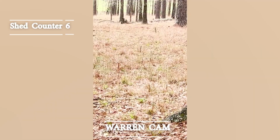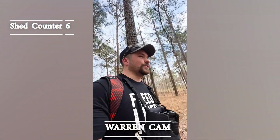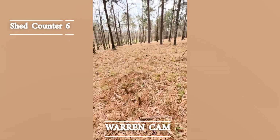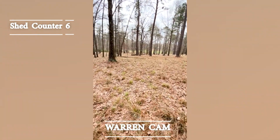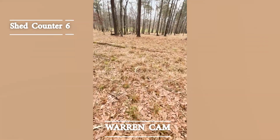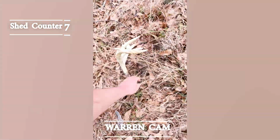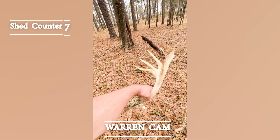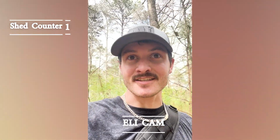Looks old. Let's go see what it is. I don't think it's a red stag antler like Easton's was. Ooh. Oh boy. Oh, oh yeah. Yep. Oh Lord. That's a freaking tank. Well, I'm walking in here, and I just found a giant shed. I think it's a stag.